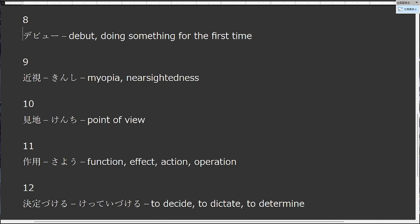Number eight is a pretty easy one with all katakana, debut. A debut is a debut, so doing something for the first time. A debut is directly from the French, debut. Debut is doing something for the first time, aka a debut.